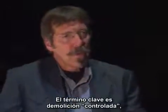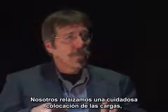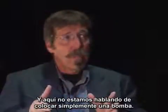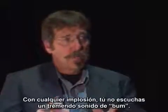Well, the key word here is controlled demolition, and I emphasize the word controlled. We use careful placement of the charges. They're always focused and precise. And we're just not talking about setting off a bomb here. Plus, the amount and type of explosives can pretty well take care of any collateral damage.